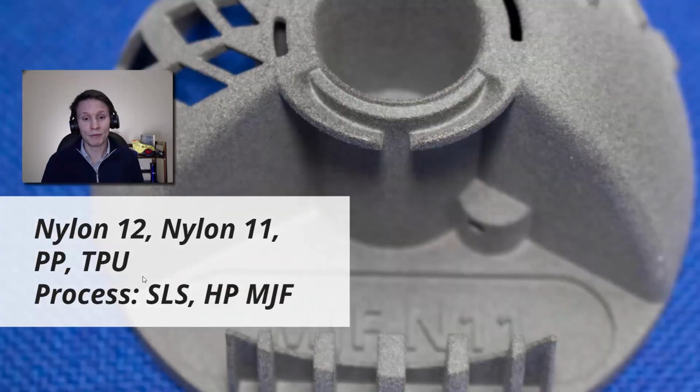So what does that look like beforehand? A print and ship part, like this made out of powder bed fusion, would have this type of finish to it. So nylon 12, nylon 11s, polypropylene, TPUs can be printed in a couple of industrial processes, very regularly printed. They're very economical to be made. They're very good for bulk manufacturing.